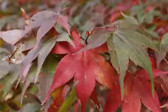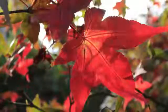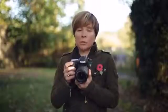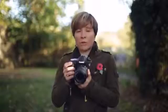Similarly, the automatic white balance setting also works well in a range of natural lighting conditions, retaining much of the warmth of sunlight and the coolness of heavy shade without overdoing things. I'm really impressed with the 7D Mark II. I think it's Canon's best APS-C format SLR to date, and it's capable of producing superb images. For more information, take a look at my full review on techradar.com.